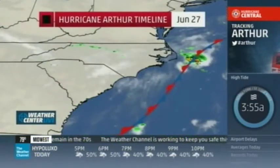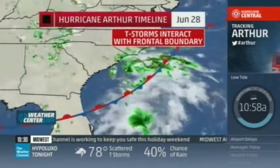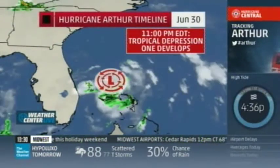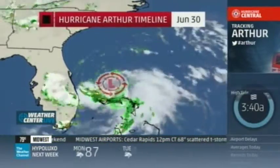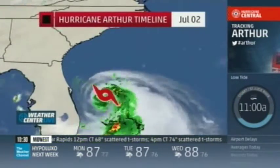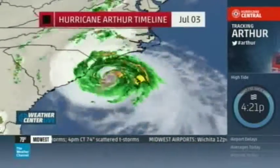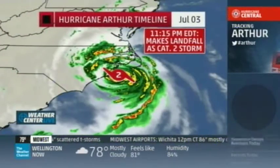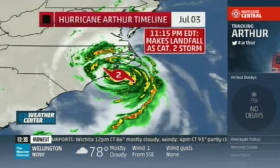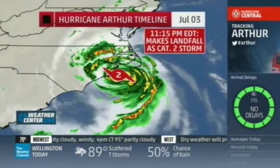All right, Arthur began its trek up the Atlantic coast early as it started as a depression as it spun up off the coast of Florida. Then it developed into a tropical storm, then into a hurricane. And on Thursday morning, before it reached North Carolina's Outer Banks, it actually increased to a Category 2 hurricane. As we saw it approach the coastline, the surf was up and the rain came down, and we continued to see that as it moved through overnight Thursday into Friday morning, and then up along and off the eastern seaboard. Now, Arthur has lost a lot of its punch, but it's still bringing some rain to Maine.